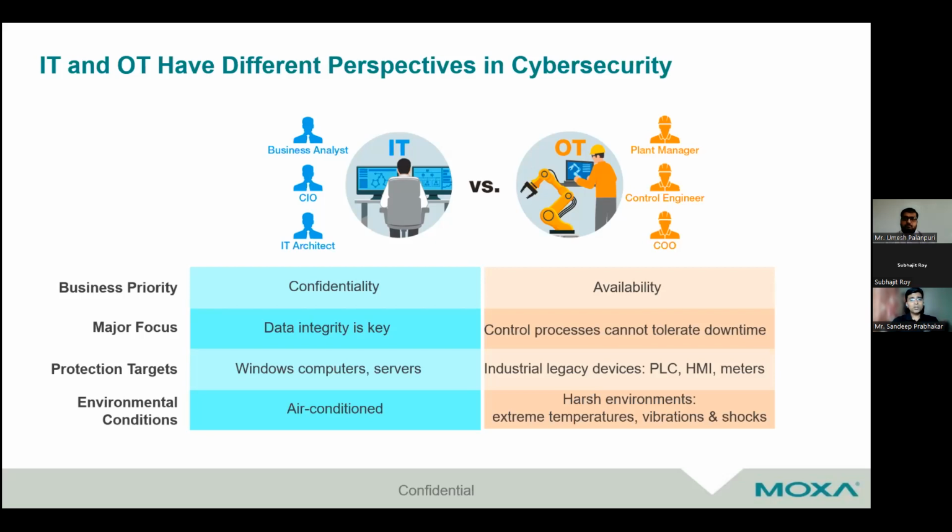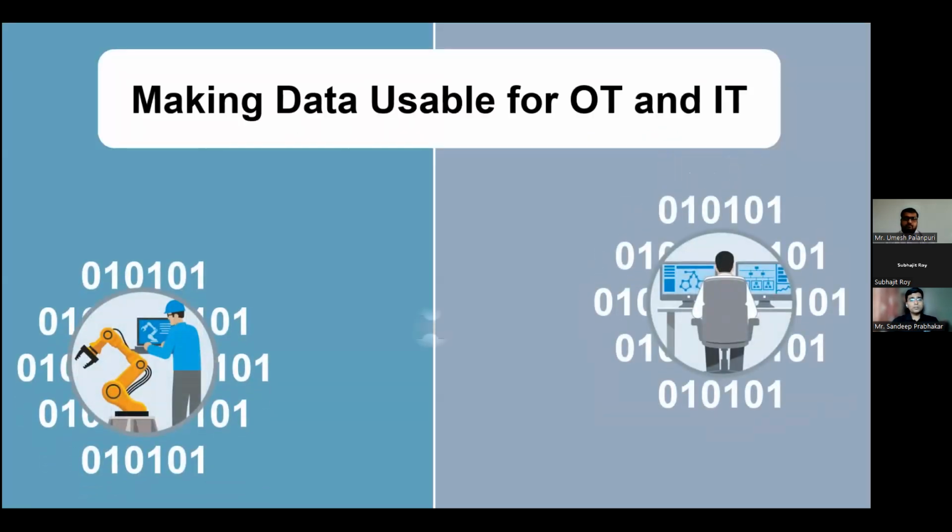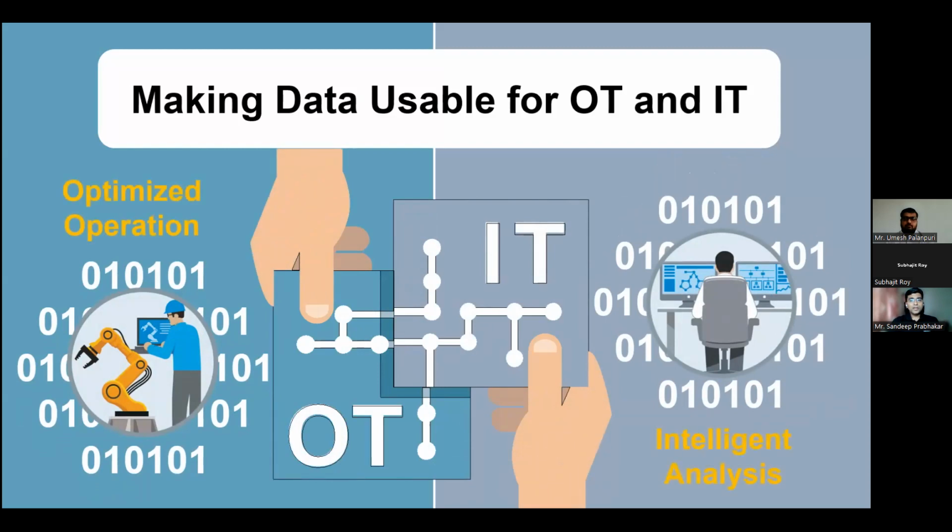Now there's also this thing going on where IT needs to collect the data from OT, and they will analyze that and build intelligent applications. And OT can utilize this usable IT intelligence to optimize the operation, right? So it's more like a closed loop or a give and take, wherein IT and OT have to work hand in glove so that they are able to get the best out of this. Now, it's pretty simple to say that both of them have to work together.